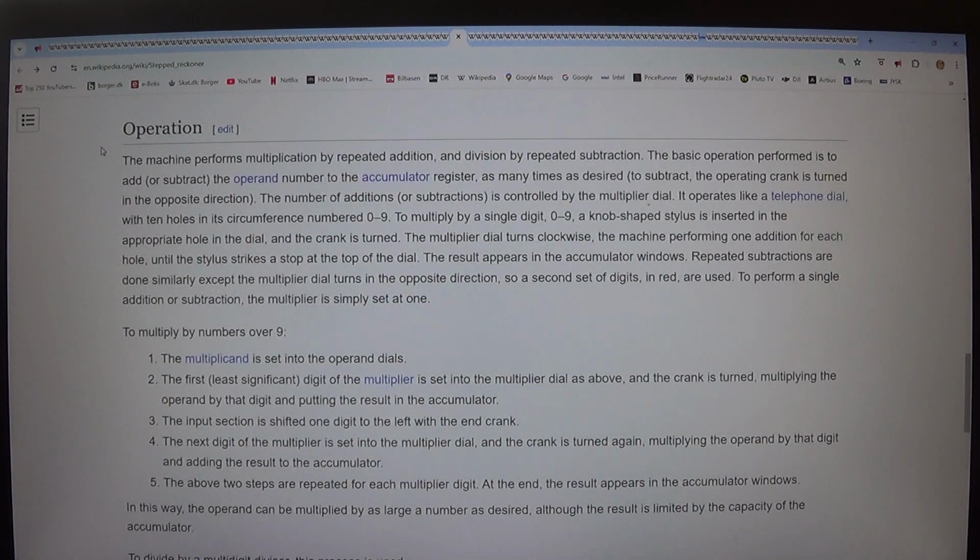Operation. The machine performs multiplication by repeated addition, and division by repeated subtraction. The basic operation performed is to add, or subtract, the operand number to the accumulator register, as many times as desired. To subtract, the operating crank is turned in the opposite direction. The number of additions, or subtractions, is controlled by the multiplier dial.